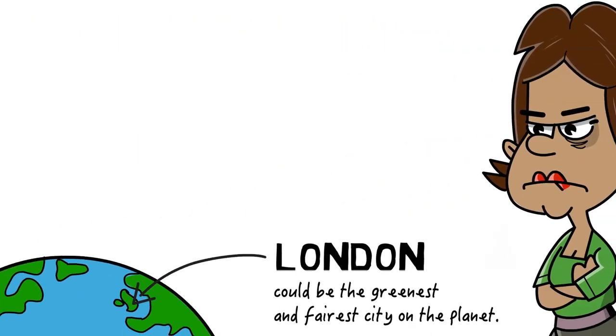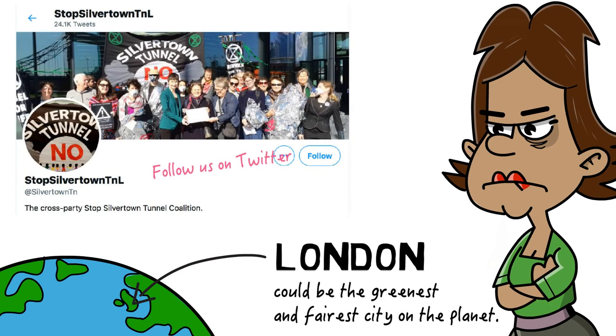If you share our concerns about the Silvertown Tunnel, here are some things you could do.